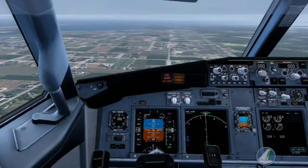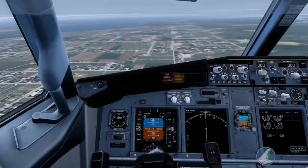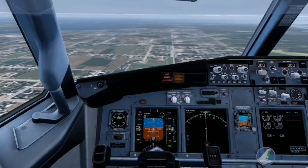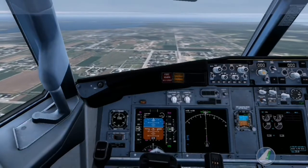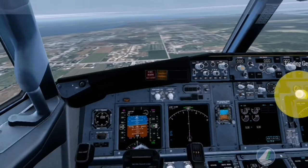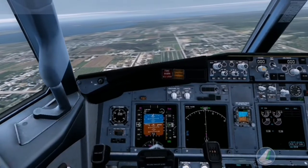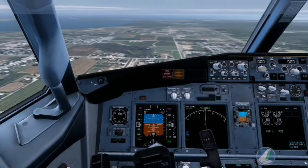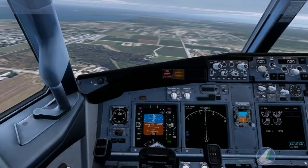Okay, we are on final again on runway 10 at Plum Island Airport. This airport is actually considered one of the smallest airports, with one of the smallest runways in the US. Okay, I can see the runway. It is straight ahead with those parking lights flashing.